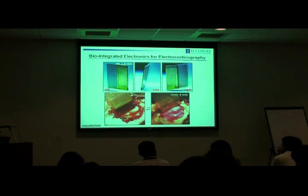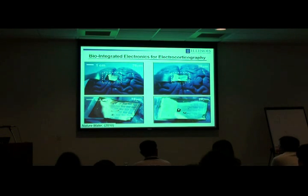But this does not solve, so this is interesting, we're pursuing that, but it does not solve the challenge of conformal integration on the surface. So you can do interesting things with flexible electronics, but you really want highly contoured types of systems for on-surface measurement. And so here's the problem. So this is a 2-scale model of the human brain. So if you make a thin circuit sheet like the one we use for the heart, you put it on the surface of the brain.